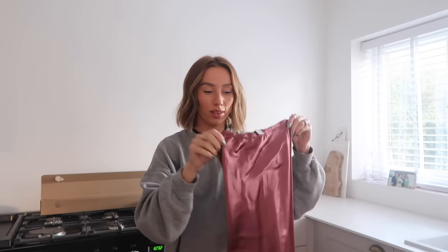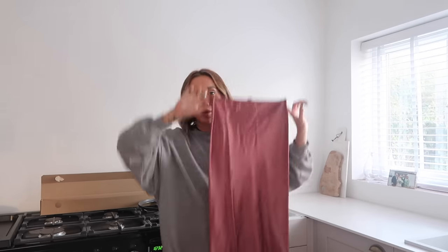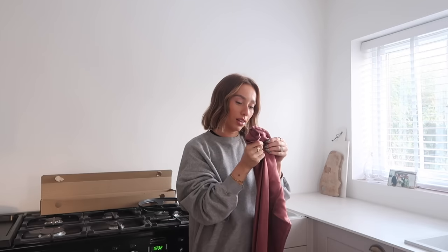So I saw this satin skirt all over TikTok and figured it was only right I got one for myself, and it's just in a lovely berry color. It is from Topshop, and I miss Topshop. We haven't got a Topshop. No, Topshop's not even a shop anymore, is it? It's just on ASOS. I miss going into Topshop. I used to love Topshop, but now we get it on ASOS. So it's just a lovely berry colored satin skirt, and I got it in a size 6.